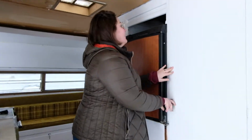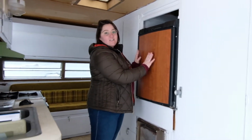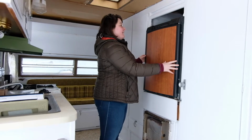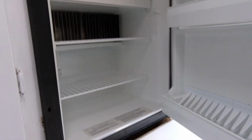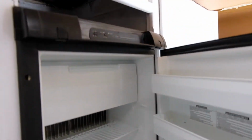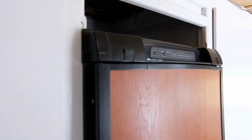Moving on, so this is not the original fridge. This is the fridge that the woman who we bought it from put in. It doesn't quite fit here, but it's a working, functioning fridge that has this little latch, which is great. So we know that this works. It doesn't fit, but it's certainly awesome to have a functioning fridge.